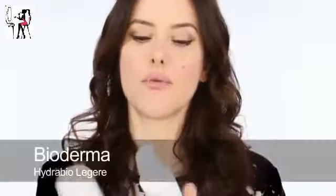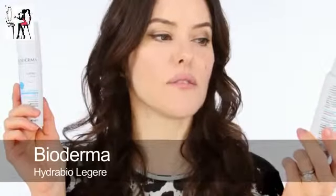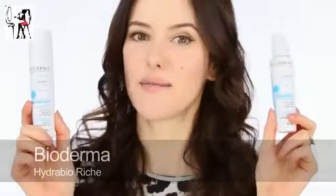Also from Bioderma, I always love these: Hydrabio Léger and Hydrabio Riche. These are both creams for very dehydrated skin that is also sensitive. Because I work with lots of people that tend to get off planes and their skin's really dehydrated, I use these loads, and I bought some new ones as well. The lighter textured one is for dehydrated skin, and the rich one is for very dehydrated skin. They're not too greasy and they're really good for under makeup, which is why I always have them in my kit. I do find that they really quench the skin and plump it up and desensitize it. I've used that for quite a few years, and I really, really like it.